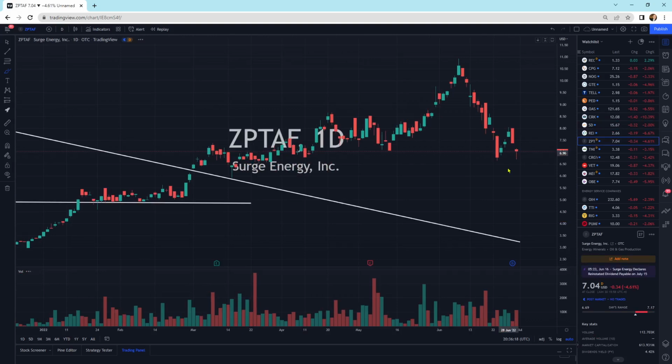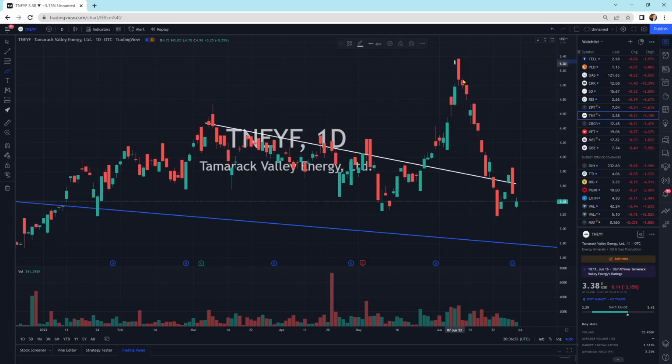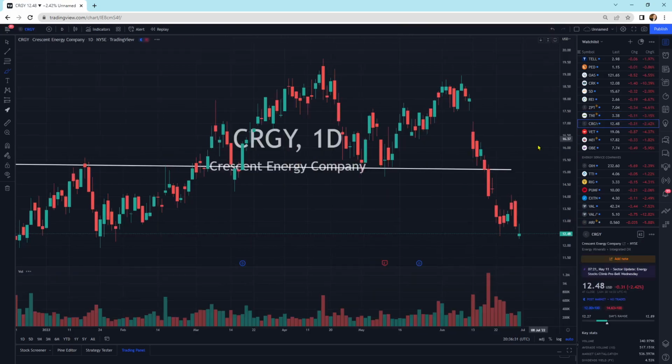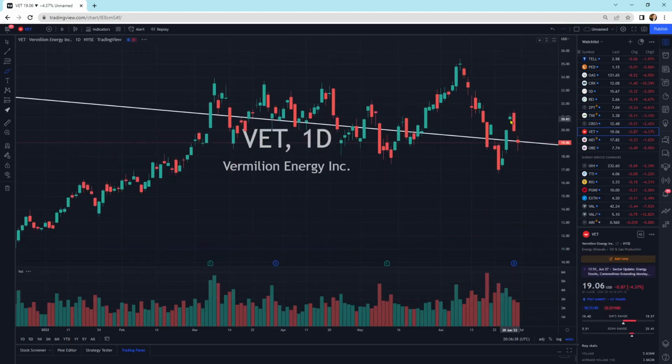We've got Surge Energy selling off a little bit. A little hammer pattern. Tamarack Valley Energy. Again, whenever you get this large momentum and then a weaker bounce, I do think that we'll head a little bit lower. Crescent Energy gapped lower in the morning. Vermilion Energy, VET, right on support.